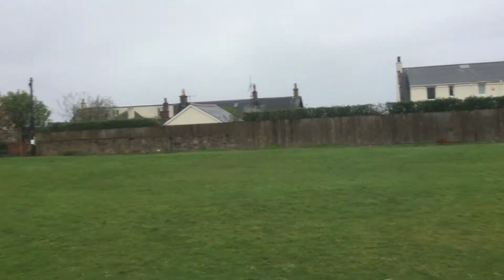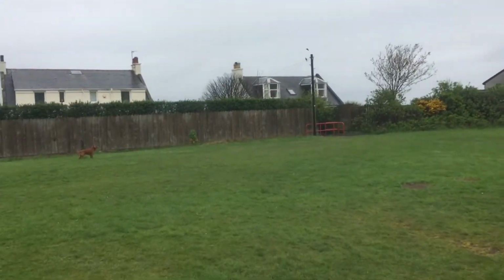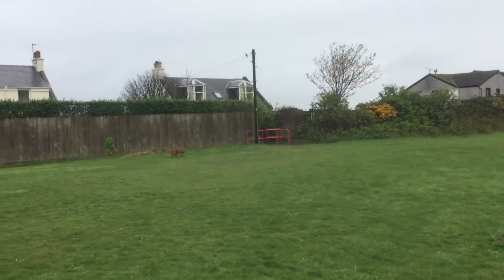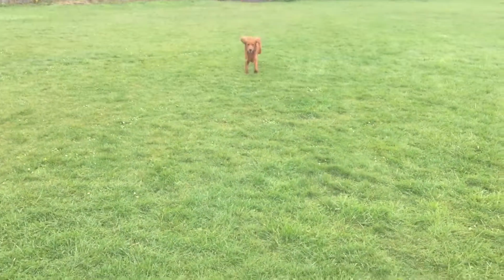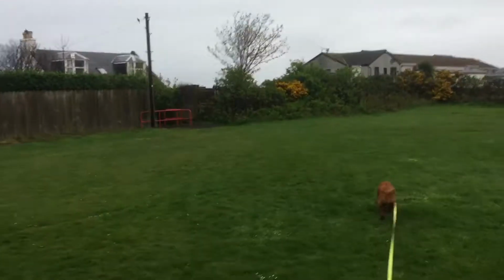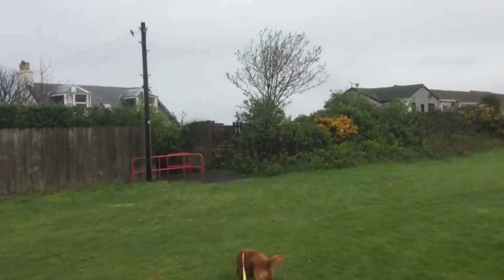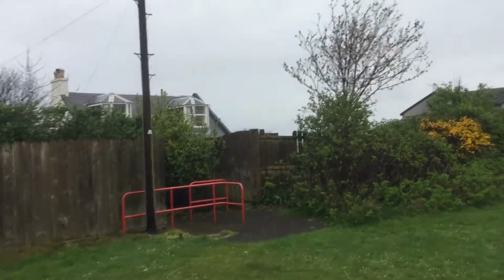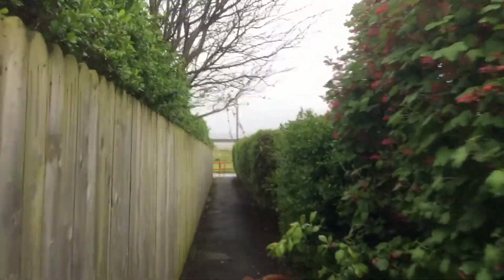Even though it's pouring with rain, you can't really see much out to sea. You can usually see Arran. Before we go, I'll try and get some footage of that. Let's put T-Dog back on his lead. Good boy. Okay, let's head towards the side exit and entrance. And you can see how close you are to the beach. So there you go, you can see the beach from here.